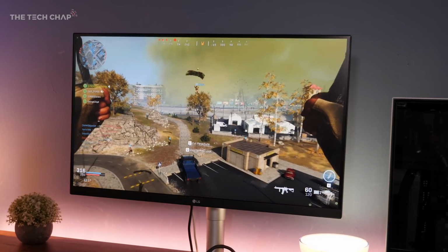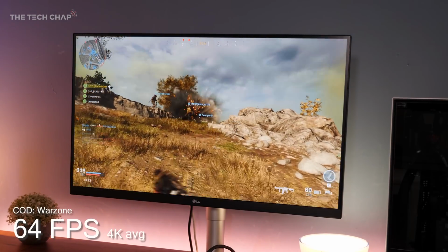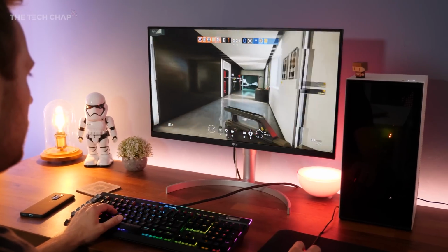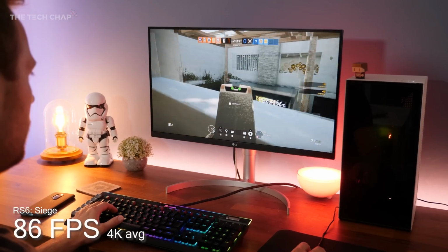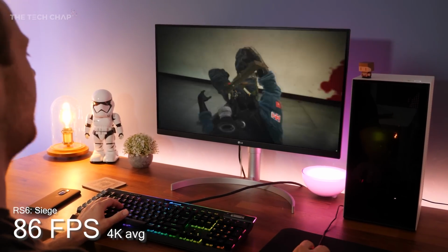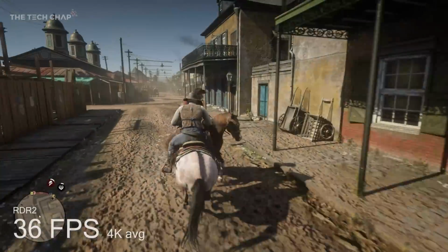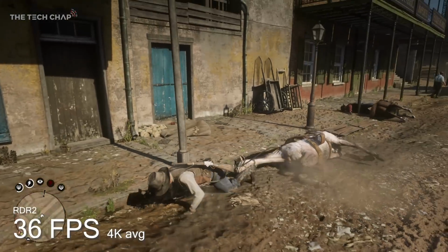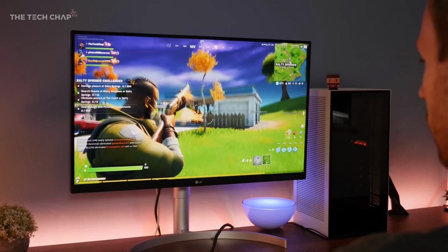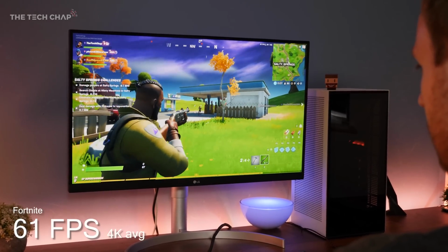Okay, starting off with Call of Duty and jumping into a bit of Warzone, with ultra settings, I actually hit 64 FPS at 4K, which looks great. Rainbow Six Siege is another title due to launch on next gen, and again at 4K with very high settings, I hit a respectable 86 frames per second. Red Dead Redemption 2 did struggle though, I managed just 36 FPS at 4K with high settings. And finally in Fortnite, another confirmed launch title for the new consoles, 4K is possible, but I had to drop to medium-high settings to get over 60 FPS.